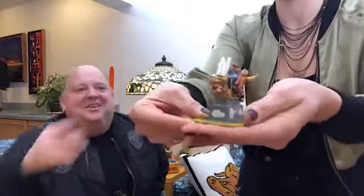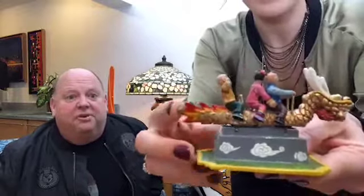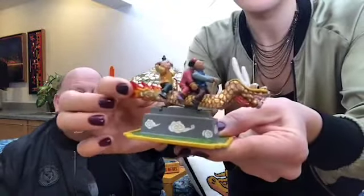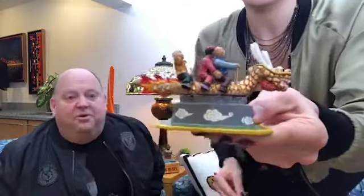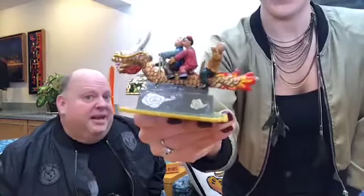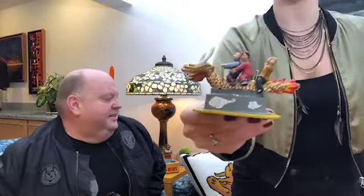So show them how it goes back and forth. This is actually a working toy. That dragon actually rocks back and forth. It has a little pendulum system underneath it. It does. And there's a whole series, Streets of Hong Kong. So again, that's what's neat about King and Country. You can really let your mind go wild and collect almost any country, any theme that you like. So this is part of their Streets of Hong Kong series. Streets of Hong Kong, the flying dragon with the gleeful children.